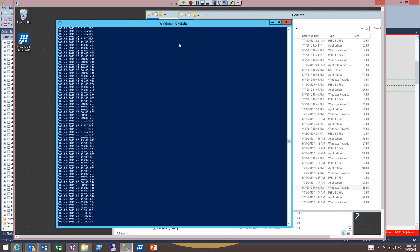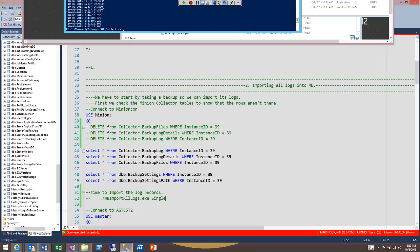Right now I've got it running against a single box, but you could run it against all SQL boxes or all your gold boxes if you want to do a phase approach or something like that, right? And I'm guessing it's like anything in Minion where you could do pretty much any group of servers that you want. Absolutely.